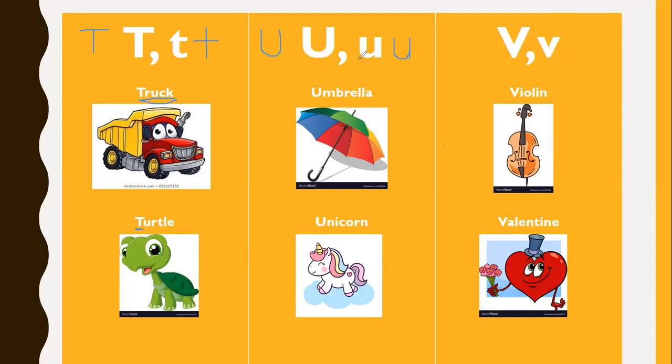Remember, we start all of our letters up at the top, down, around, and back down. So these are two very similar letters. But for our lowercase u, we always come back down at the end. So we have our uppercase u and our lowercase u. Great job, guys, tracing those letters in the air. Okay, let's hop on down and learn two words that start with the letter U.